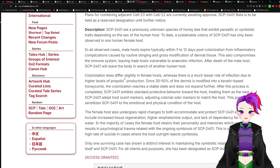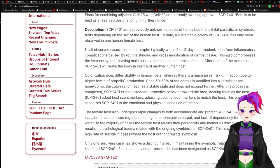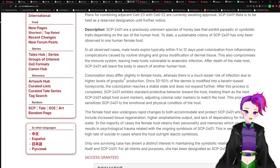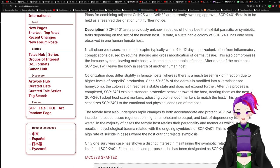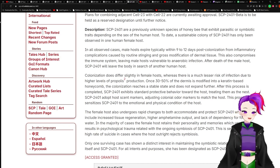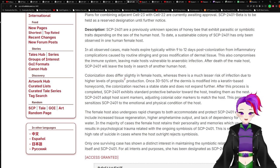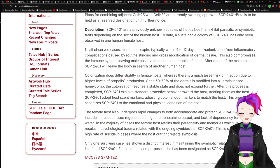Description: SCP-2401 are a previously unknown species of honeybee that exhibit parasitic or symbiotic traits depending on the sex of the human host. To date, a sustainable colony of 2401 has only been observed in one human female host. In all observed cases, male hosts expire, typically within 9 to 12 days post-colonization, from inflammatory complications caused by routine stinging and gross modification of dermal tissue. This also compromises the immune system, leaving male hosts vulnerable to anaerobic infection. After death of the male host, 2401 will leave the body in search of another human host.